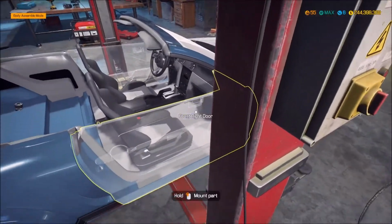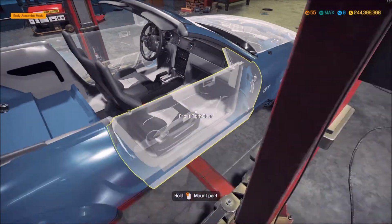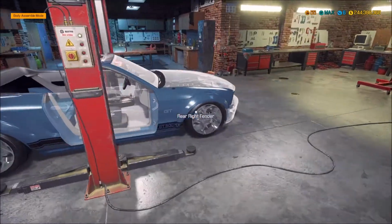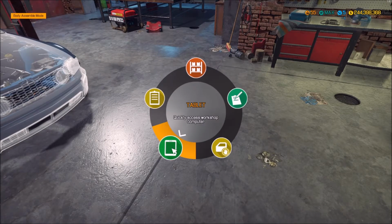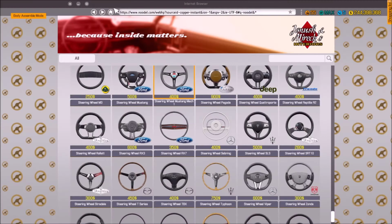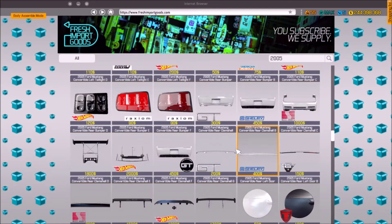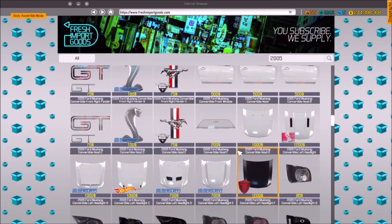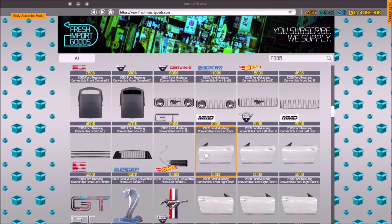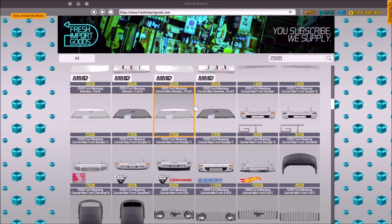All right, let's just cruise into the body shop and find out what we need. All right, so we're looking strictly convertible. So where does that start? Starts up here with the front end, the convertible.